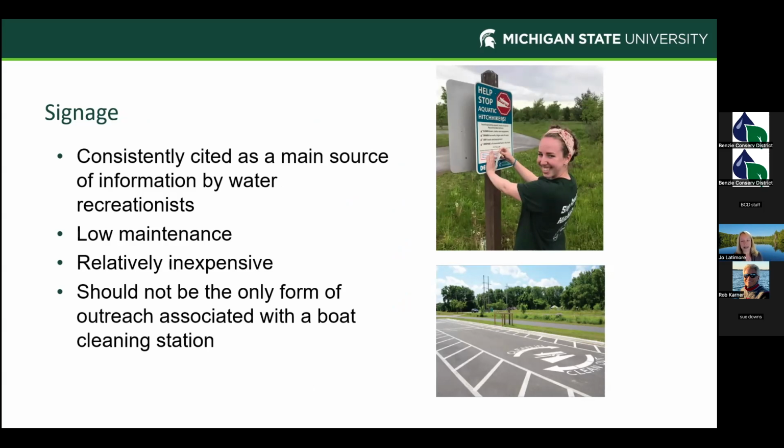However, what we find is that we need to reach people in more than one way. That is another commonly known tenet of communication, outreach and education: people learn best when there are at least two forms of information provided to them. So just having a sign sitting there, people get kind of numb to them, like that sign's everywhere. I think I know what it says. I don't really care what it says, maybe.